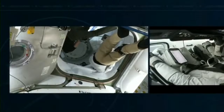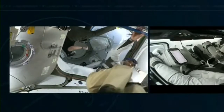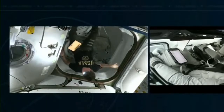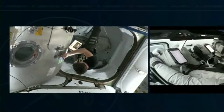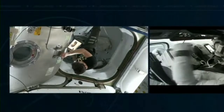Freedom. We've got 4 good suits. Freedom, we see the same, 4 healthy suits. And that call by Dragon Commander Nick Hague confirming that all 4 suits of the departing Freedom crew members have checked out, good leak checks on the suits, good integrity on those suits.